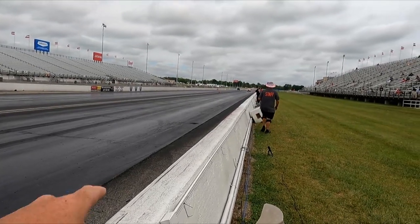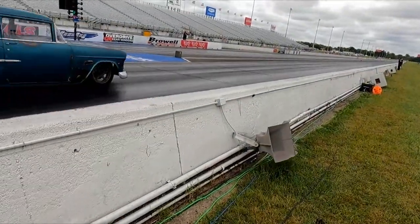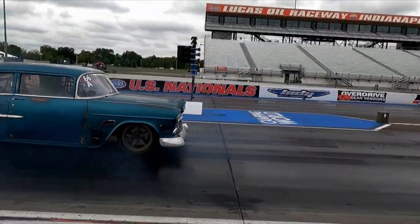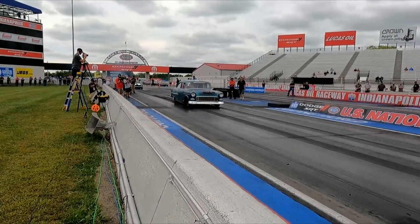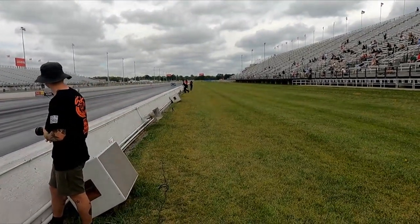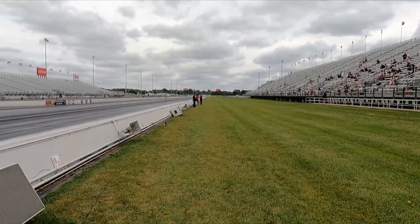Chunked the tire pretty bad. There's debris all over the track from it. All right, here comes Alex Taylor and the new 5570 they just built. Trying to lay down another mid 7 second pass or better. Back in, it goes 844, 170.